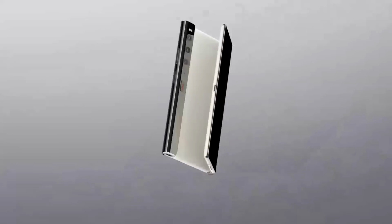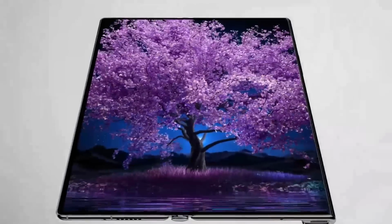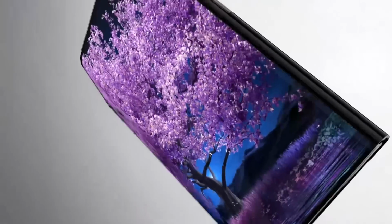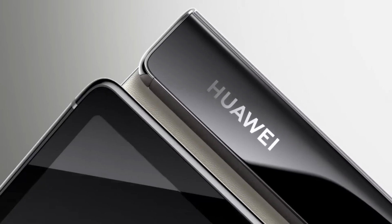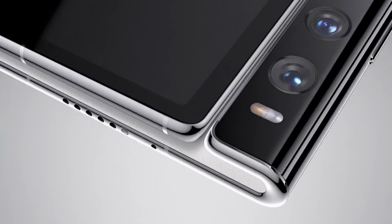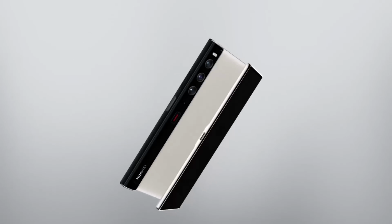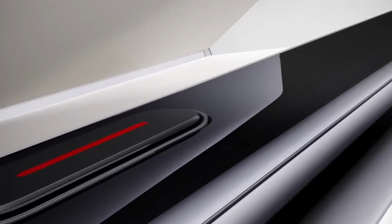When opened, it has an 8-inch screen with a refresh rate of 90 Hz and a resolution of 2480 x 2200 pixels. As for the cover display, the main screen is 6.45 inches and has a resolution of 1160 x 2700 and a refresh rate of 90 Hz.